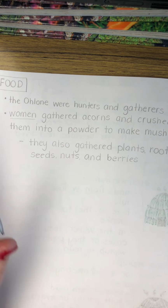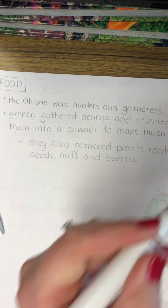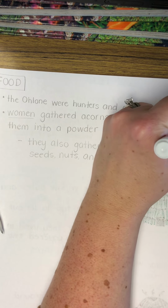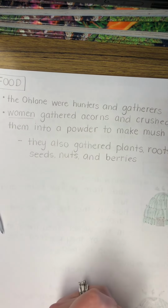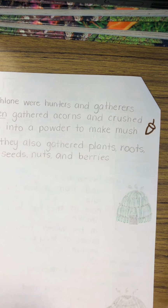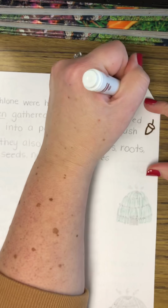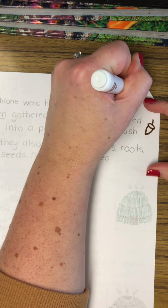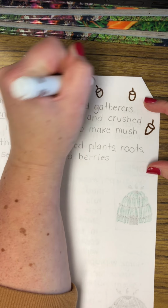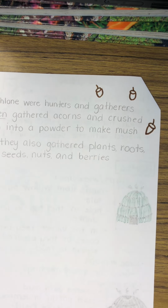Okay, now I'm going to take my markers here and I'm going to illustrate a few of these things. So the first thing I'm going to illustrate is an acorn. All right, so acorns have sort of a round top and then they come down into sort of a point like that, and they usually have a little stem. Oh, I'm so sorry, you can't see that. Okay, so I'm just going to add a few acorns here and there. All right, those are my acorns.